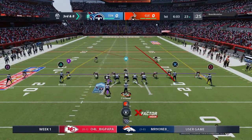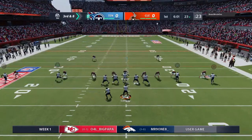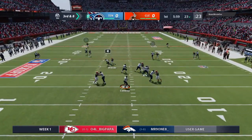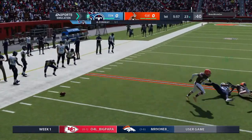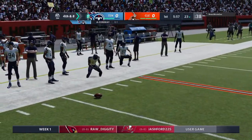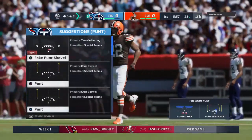And it's 3rd down. To throw on 3rd down. Conway. Oh, he almost picked it. Nearly a turnover there on their opening drive. That's a throw he'd like to have back.